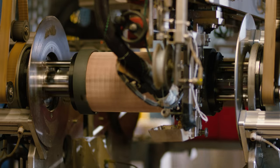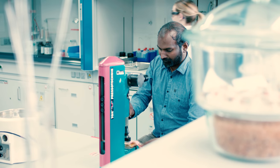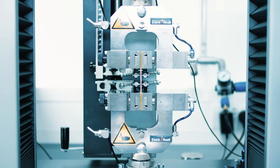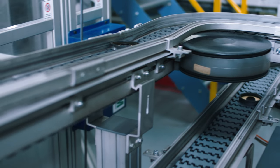Using modern test benches and sophisticated laboratory equipment, we are constantly carrying out research to develop the products of tomorrow and secure a consistently high product quality.